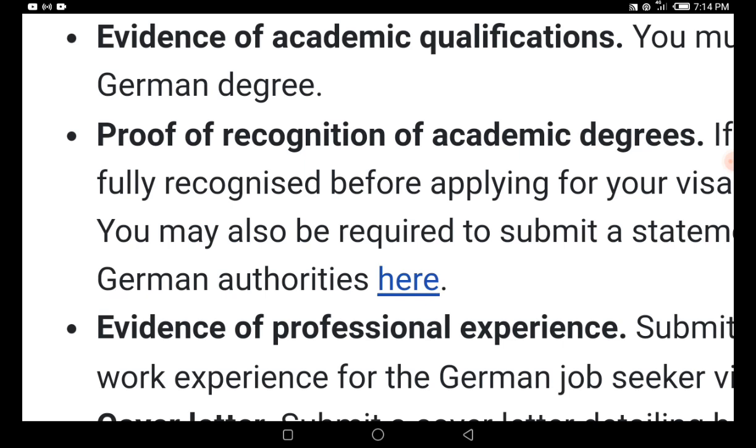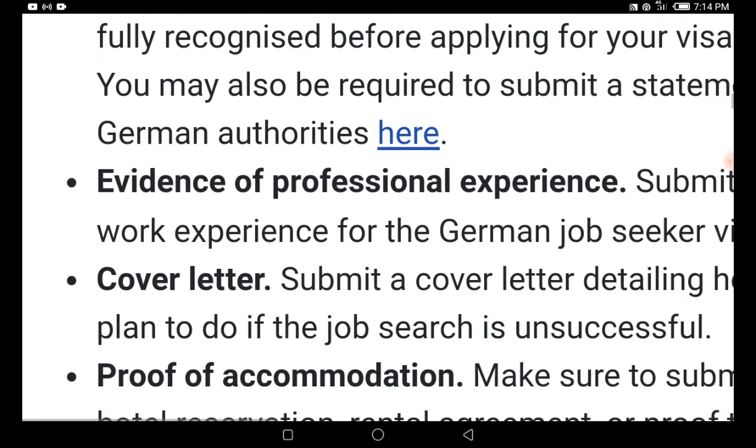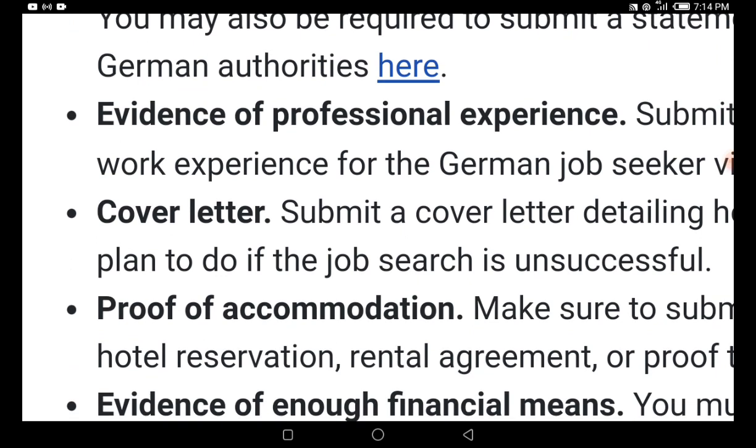Make sure you attach your cover letter when you are going to submit this application because it is also very important, and make sure it's detailed and it explains how you plan to find employment in Germany, your future career plan, and what you plan to do if the job search is unsuccessful.